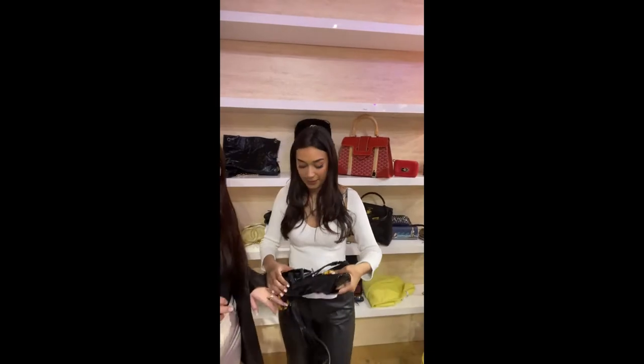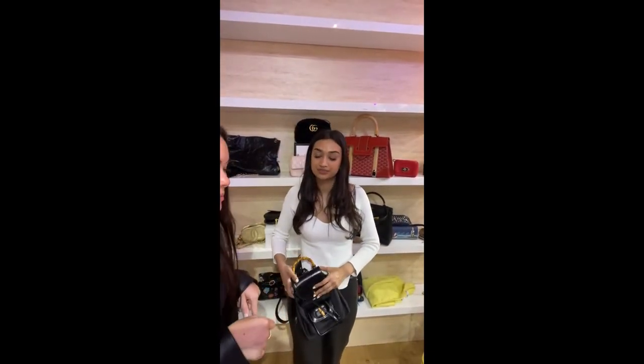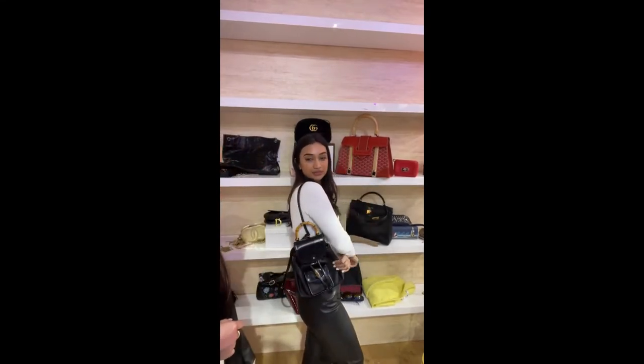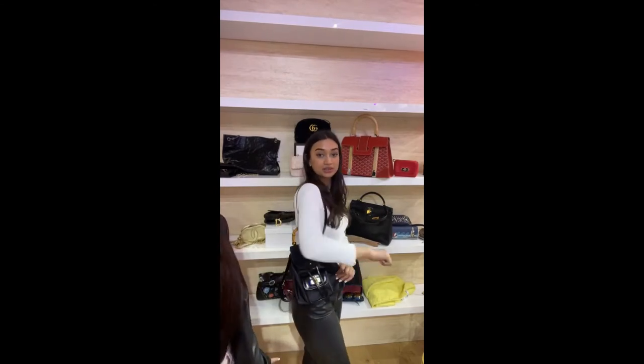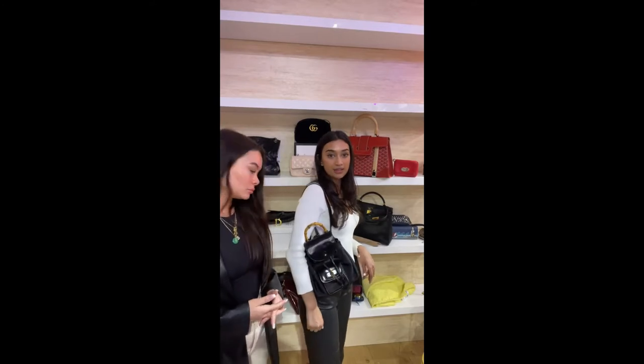Would you wear this as a full-on backpack or a shoulder bag? I love wearing a backpack as a shoulder bag. Yeah, I think we both do. I have this thing where just having it on one shoulder like so. That's super cute. I love the bamboo feature with the black. It looks super beautiful. I love when Gucci do the bamboo. So, so nice. I love the way this looks.